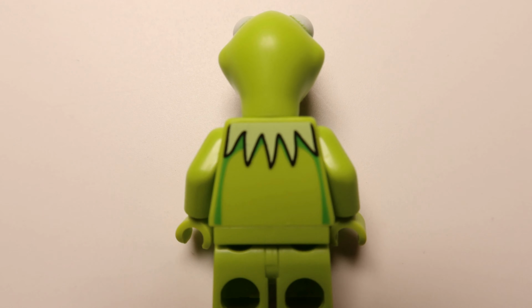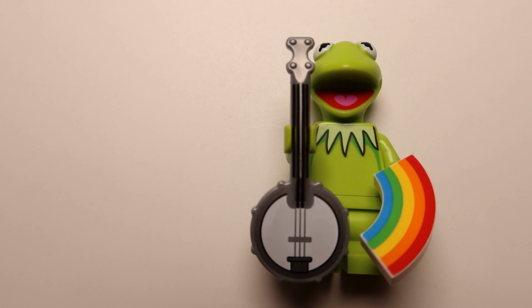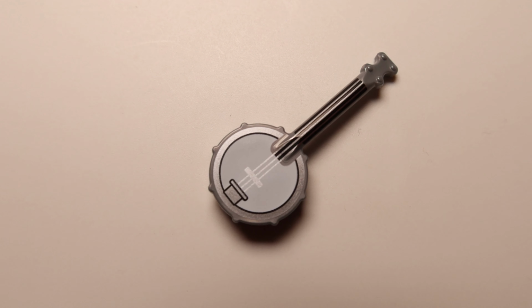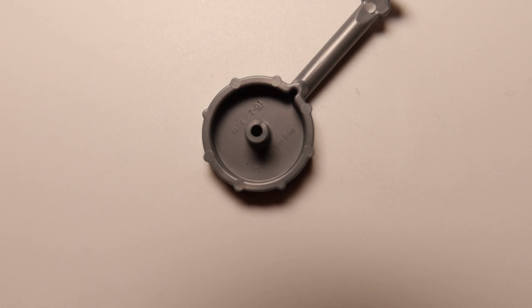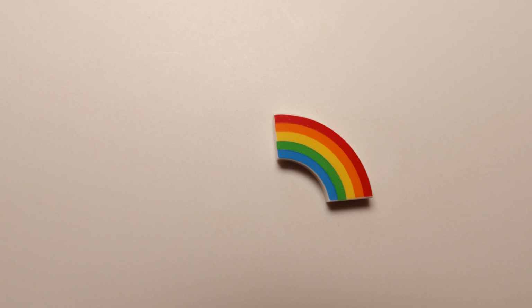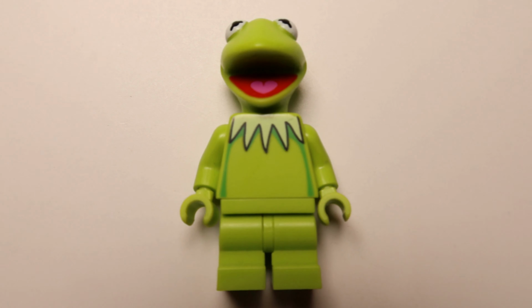This minifigure may not be as detailed as others, but he definitely transitioned into LEGO form nicely. I love the fact that he also came with a banjo and a rainbow. The rainbow is a reference to his song Rainbow Connection. This figure is pretty much exactly how a LEGO Kermit should look like. I don't think he can be improved upon in any way, as he looks exactly like he should.